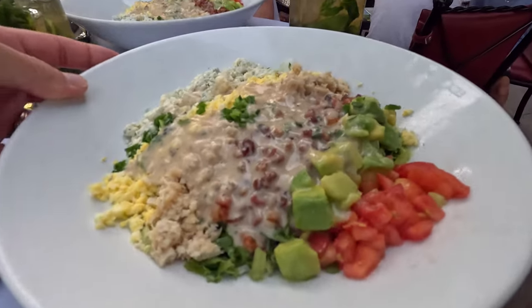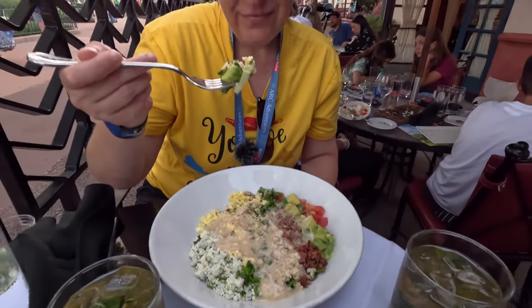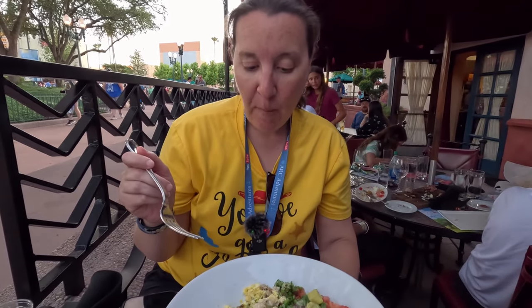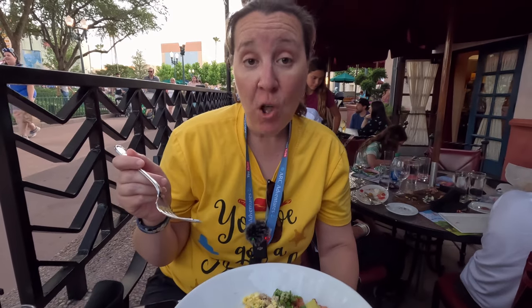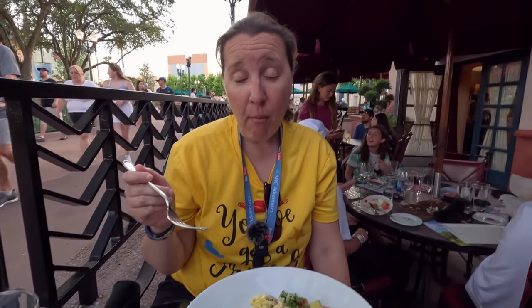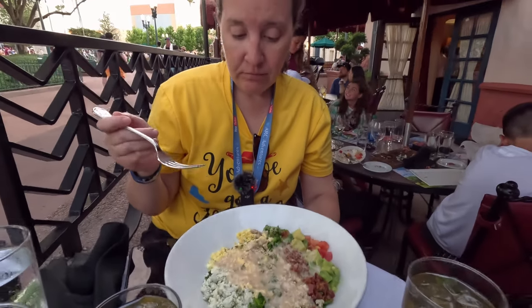Okay, so our first time trying the Cobb salad. This looks really good. Look at it. Oh boy. Oh wow. And Andrea is about ready to try it. She got the Cobb salad. I think I got a little bit of everything. I didn't know there was avocado. So this is what we should have tried our first time. No. But I had a filet and it was so-so. And no, this is way better. But they said the Brown Derby created the Cobb salad. Yeah, like they invented it.